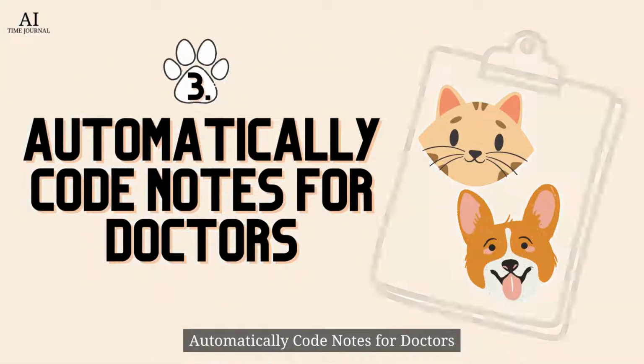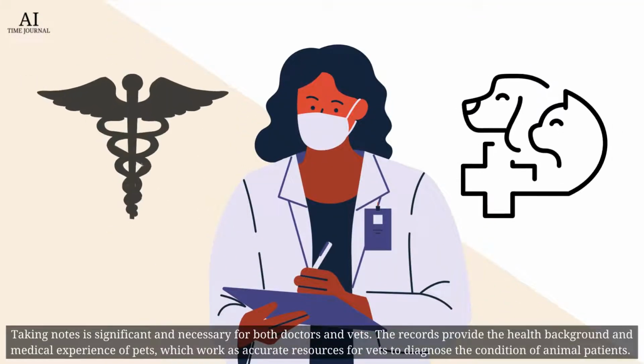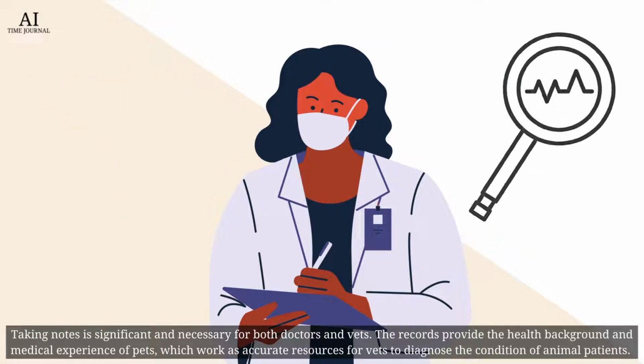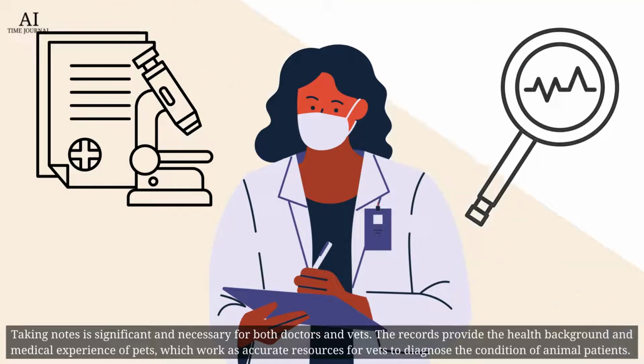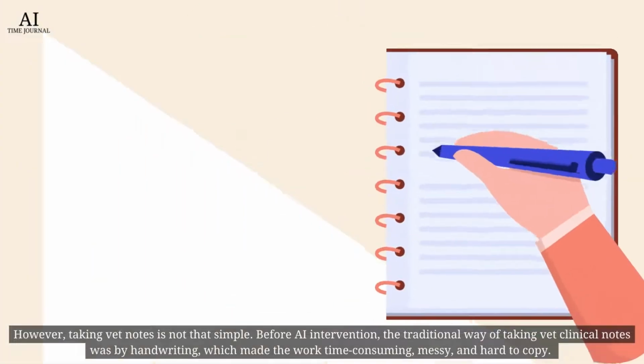Automatically code notes for doctors. Taking notes is significant and necessary for both doctors and vets. The records provide the health background and medical experience of pets, which work as accurate resources for vets to diagnose the condition of animal patients. However, taking vet notes is not that simple.